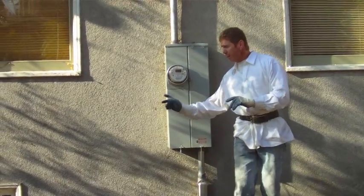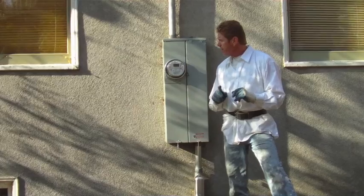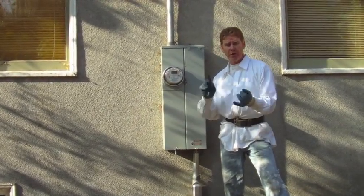Now, I'm going to take you around the house and show you some things that I find pretty fascinating when it comes to original color coats. I'll give you a quick example.